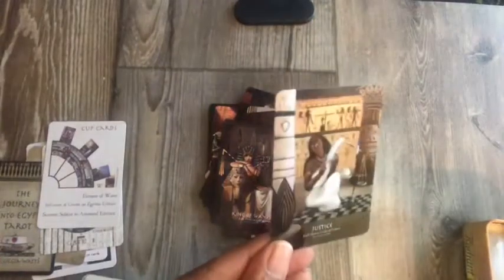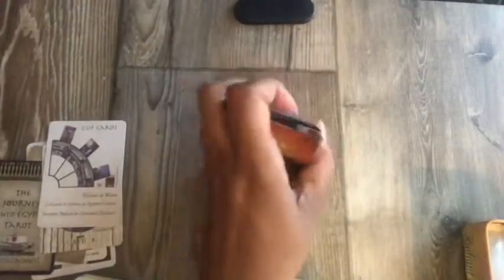Justice. This is one of the cards that drew me to the deck. Isn't that a beautiful card? Like, she is beautiful and she is laughing hysterically. It's such a beautiful card. Look at Justice. 4 of Wands. Oh, these cards are so pretty.